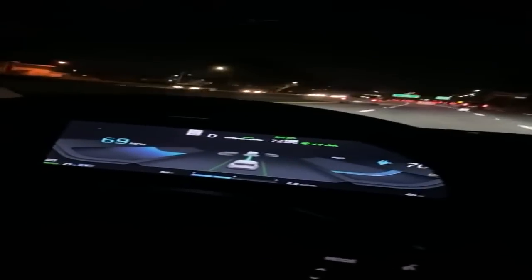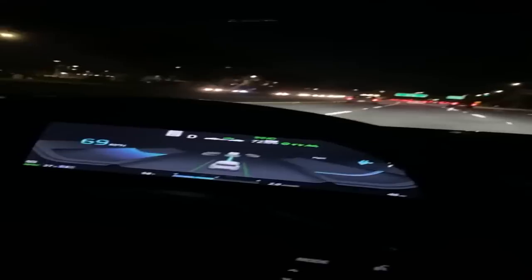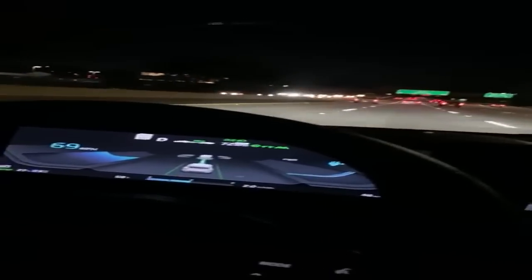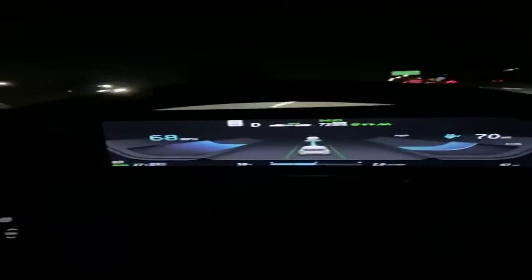Let's see if it'll follow my nav. I don't think I have any nav instructions coming up soon. But it is on this clearly marked highway. It is very easy to think that OpenPilot is driving right now. So yeah, props to Kia for building something decent, or Hyundai.